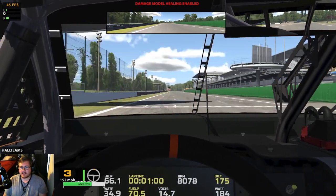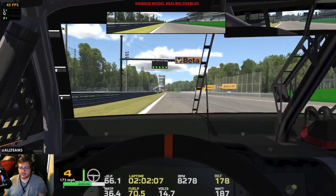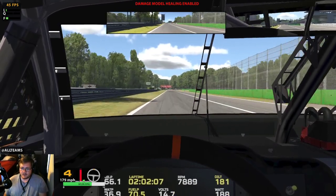By no means am I an expert in racing cars. I've raced a couple cars in real life a couple times, but by no means would I consider myself a race car driver. I'm just doing this because it's fun.